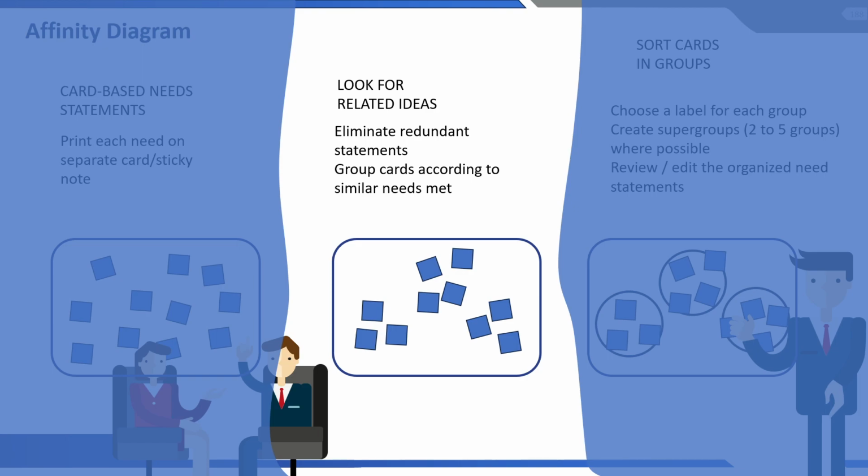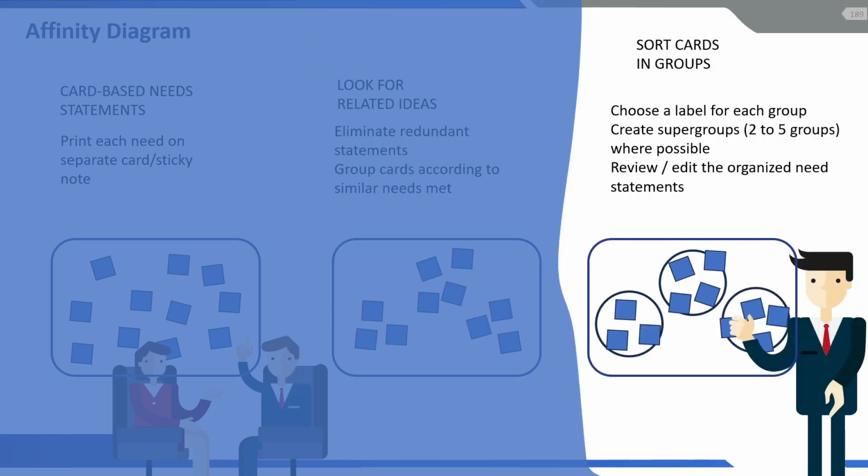But if they are talking about the same things, you can simply eliminate the redundant statement. But if the need is quite different, you can just find a new spot to stick the new need. So you repeat the same procedure for the subsequent customers' needs, and after that you will notice different groups of need statements emerge.